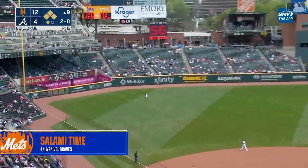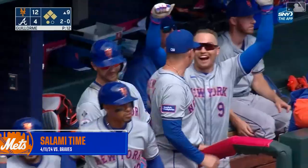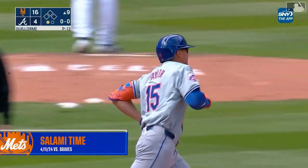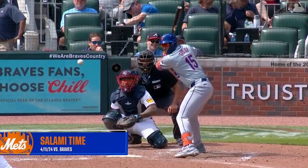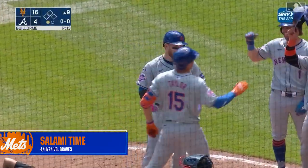Hit in the air to pretty deep left field. Back goes Duvall near the wall, and it's out of here. A grand slam for Tyrone Taylor to add the icing on the cake. Taylor hits a grand slam off Luis Guillorme to make it 16-4 New York.